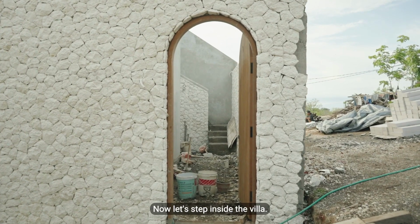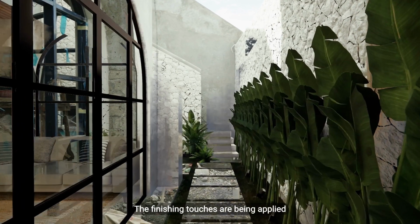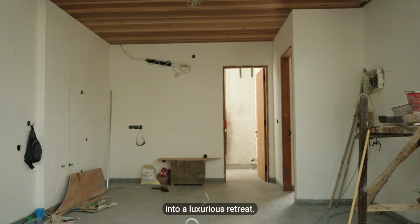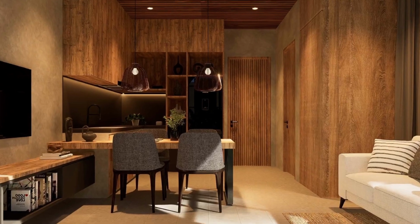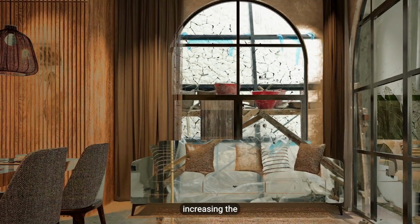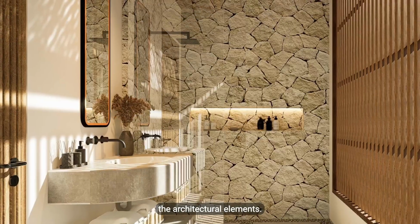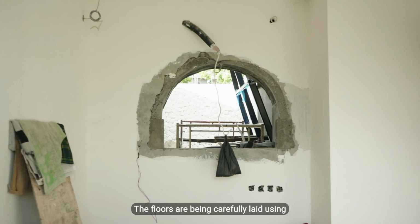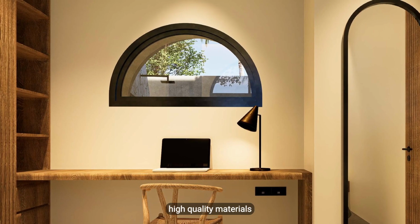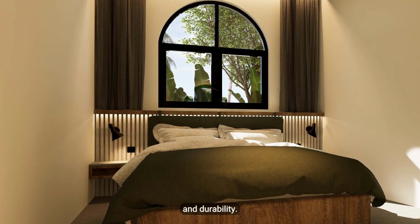Now, let's step inside the villa. The finishing touches are being applied to transform the interior into a luxurious retreat. The walls are receiving their final coats of paint, increasing the ambience and accentuating the architectural elements. The floors are being carefully laid using high-quality materials that exude elegance and durability.